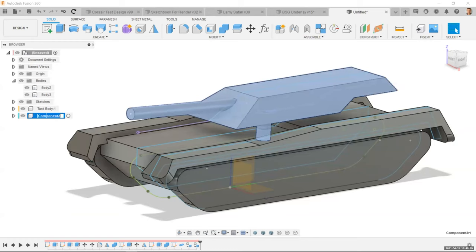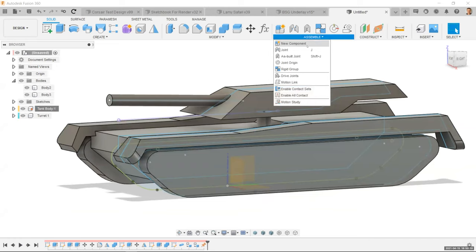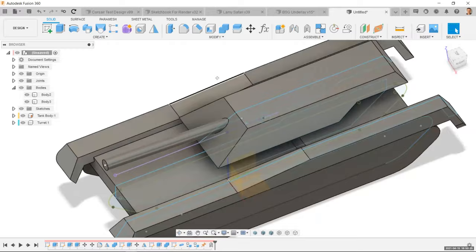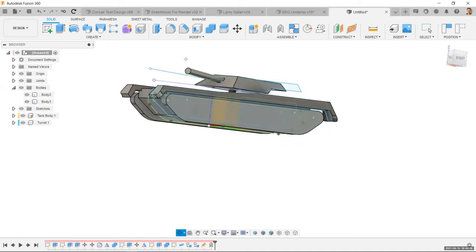Right. And now I'll ground my tank body so it's locked in place. And I'll say as built joint, this, that, right? My motion will be revolute and my rotation point will be, that sketch is fine. And now I can articulate it, move it. Terrific. So now I can say, well, this thing's driving along and it's going to turn over here like this, which is a really hard thing to do in a technical drawing, to have those multiple perspectives.